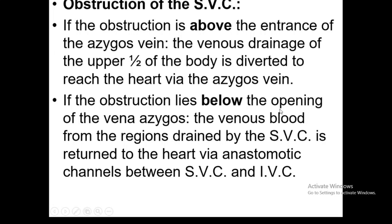What's the clinical importance of this azygos vein? It has an important role in the obstruction of the superior vena cava. This is a very important point. Whether the obstruction is above the entrance of the azygos vein or below the entrance of the azygos vein into the superior vena cava. If the obstruction is above the entrance, the venous drainage of the upper half of the body is diverted to reach the heart via the azygos vein.